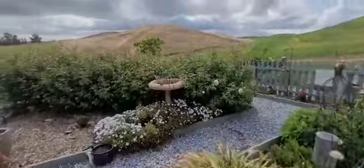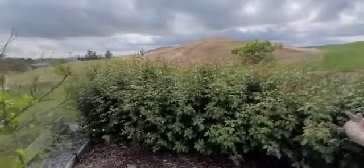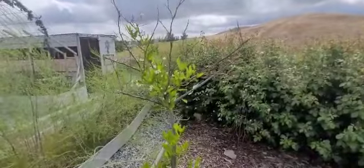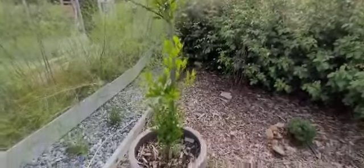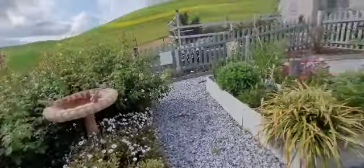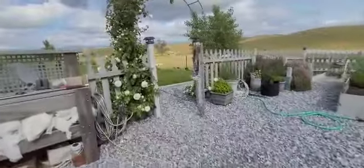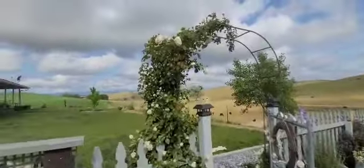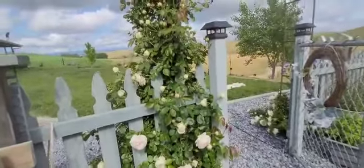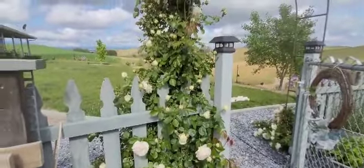But here's this view. Yeah, see, you can't even see anything over on the other side. But this lime tree, I do need to do some pruning on there. So anyways, guys, it's beautiful. Absolutely beautiful. And then here's the view from that side. I mean, that look right there is just so nostalgic to me, of just a climbing rose over a picket fence. I mean, come on.